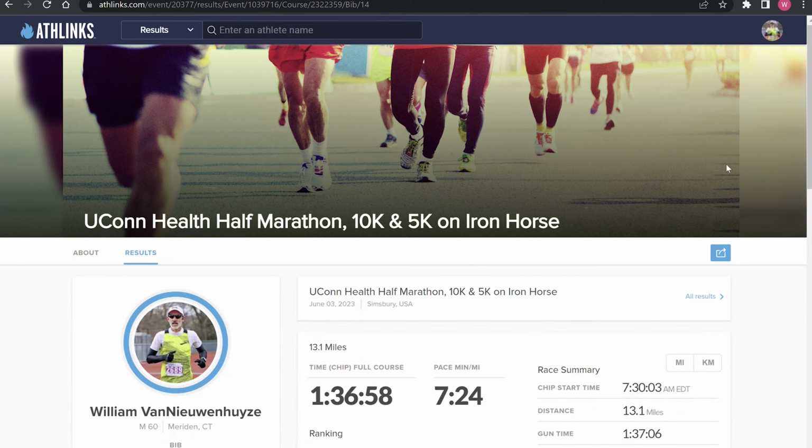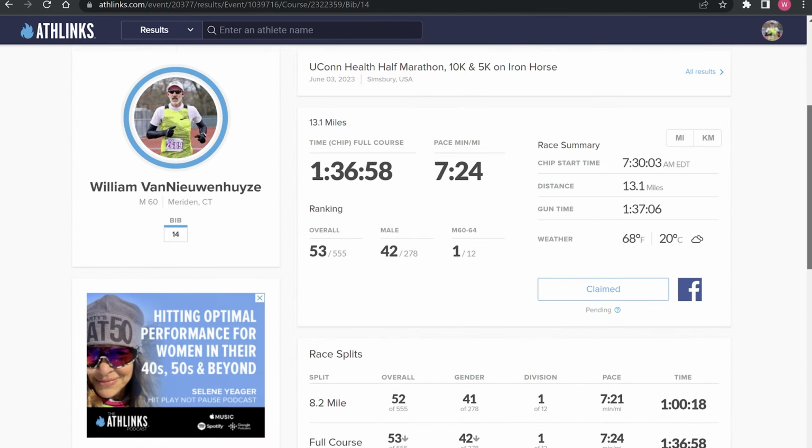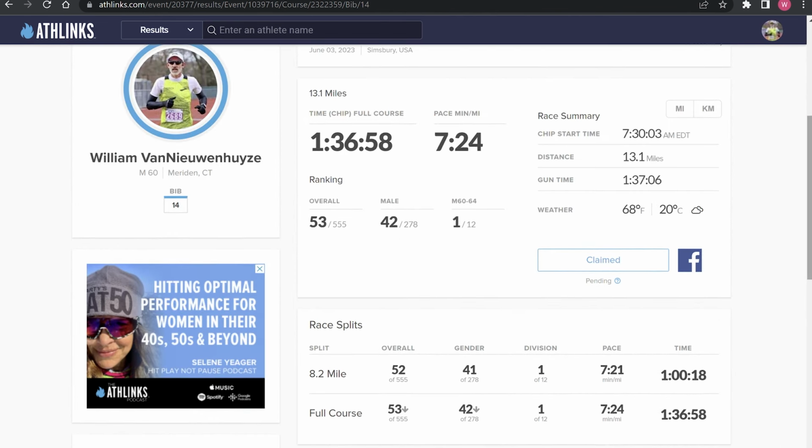If we go right to the details, you can see the actual results overall. Chip time, 1:36:58, 7:24 per mile. 53rd out of 555 runners in the race overall. 42nd male, and first place out of 12 in the 60 to 64. It was a great race despite the PTT issues. So really, really happy with that.